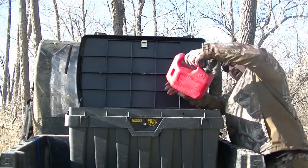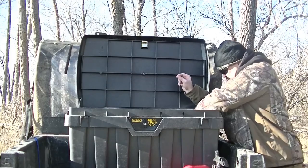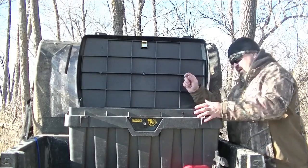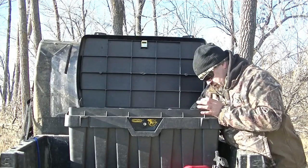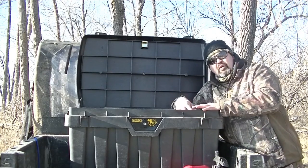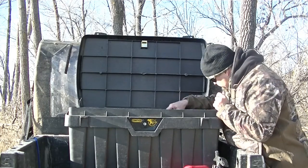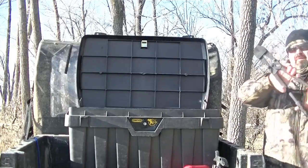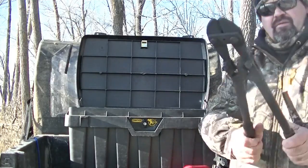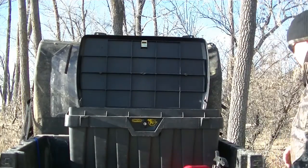I do keep a small gas can. And when I get deeper in here, there's a few other pieces that I have bolted to this box to kind of carry some of my other tools. And we'll get into that here shortly. I do carry a smaller wire or bolt cutters. Very handy.